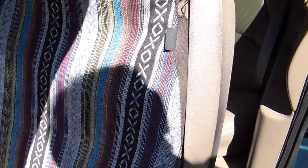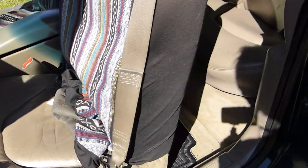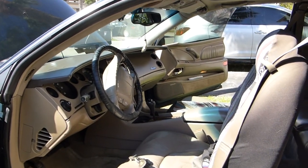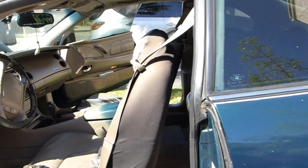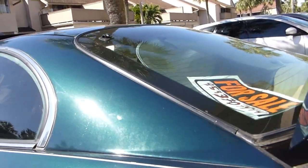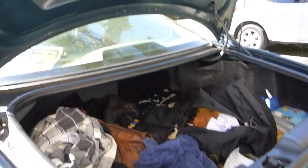Keep covered seats to protect the leather. Dual heated seats. 3.8 liter engine. Messy trunk.